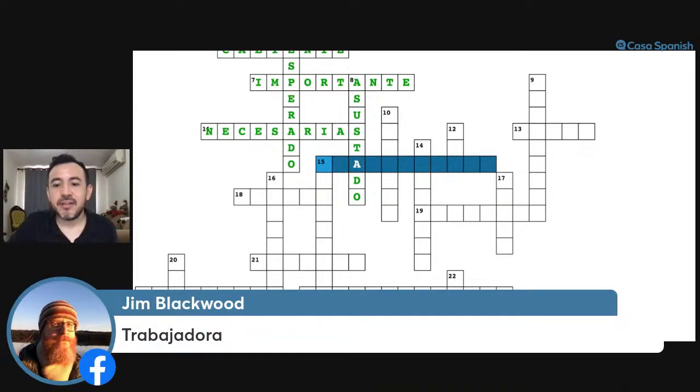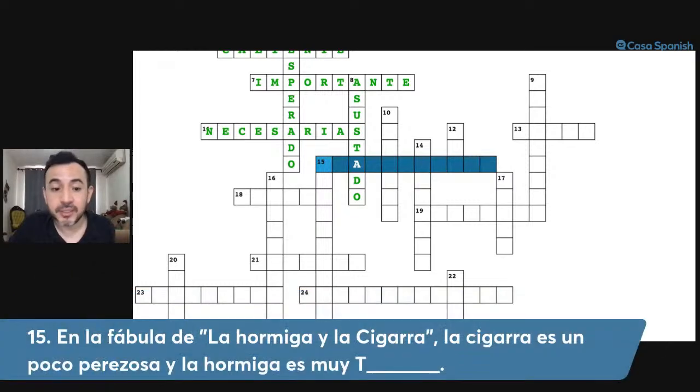Yes, here we have it. Trabajadora. So we use our verb trabajar, to work, and we make it an adjective. Trabajadora, hardworking. Excellent. And you have some interesting vocabulary as fábula, the fables, la hormiga, the ant, y la cigarra, the cicada, and perezosa being lazy, and of course trabajadora, hardworking. So let's put it here.